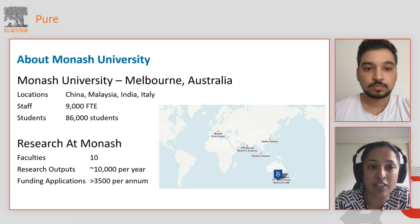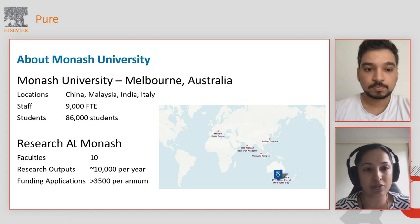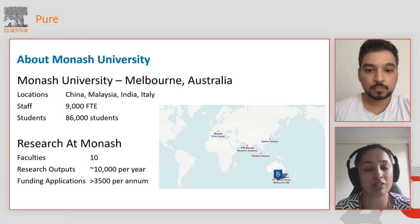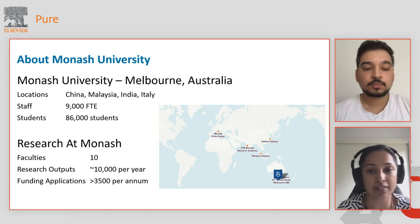About the size of the institution, it's a fairly big institution with around 9,000 staff and around 86,000 students. In the context of research, research at Monash is done at over 10 faculties, and to get a sense of the size of the research being done, they publish around 10,000 research outputs per year and more than 3,500 funding applications are submitted per year.